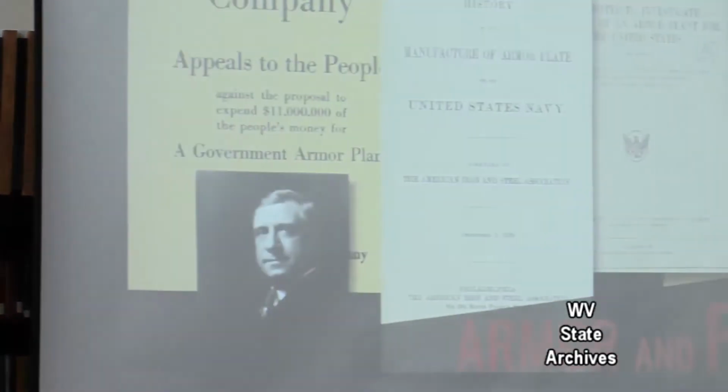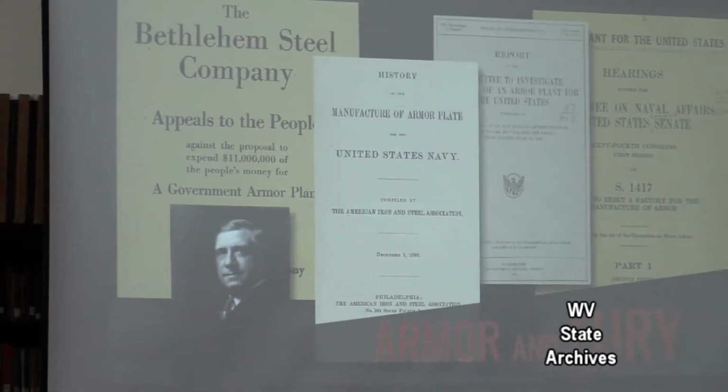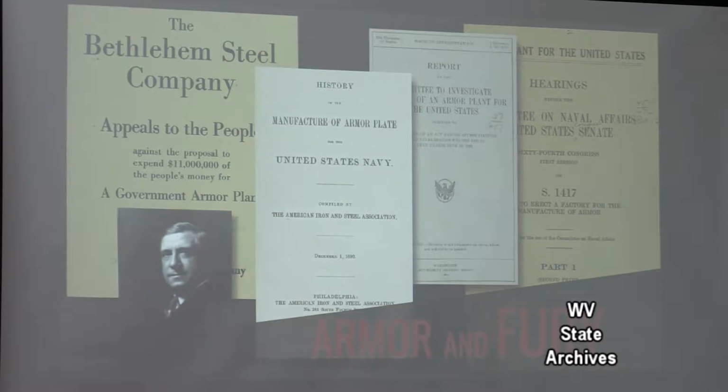The damage has been done to their reputation, and Bethlehem Steel president Charles Schwab launches a PR offensive at the 11th hour, advertising in newspapers across the country against the armor plate bill. You can see the cover of their booklet on the upper left. They collect answers from people from newspapers all over the country, and they send a 60-page booklet to members of Congress before they vote on the armor plant bill. Schwab even offers to lower the price at the last minute, but that just makes it look like they've been inflating the price all along.